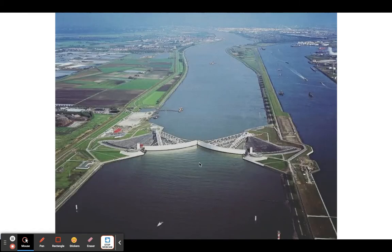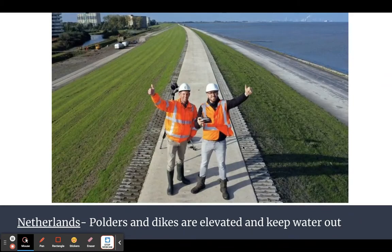Here's another picture. So here we can see the constant waterways, right? But look at all the land and buildings and towns that are going to be along this waterway and how low it is. So this will help keep in some of the water, right? In addition to that, the Netherlands is also known for things called polders, which are just a different word for dikes.